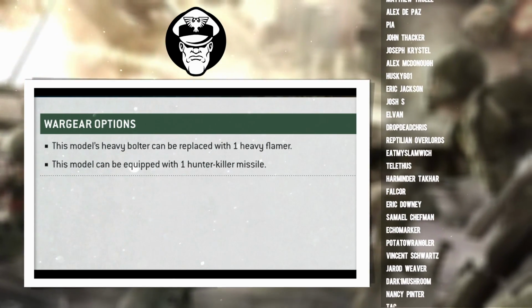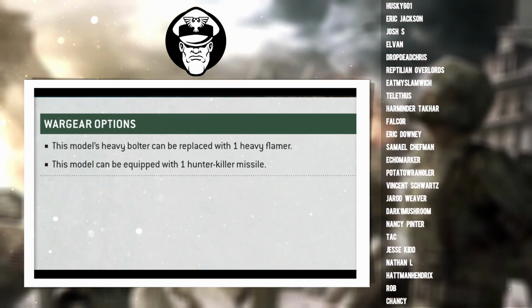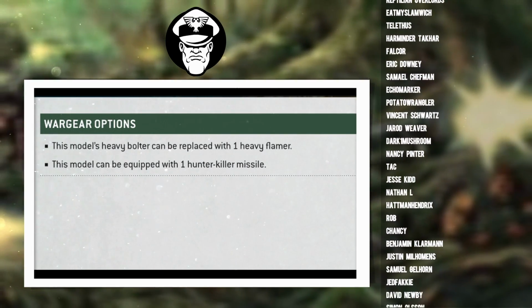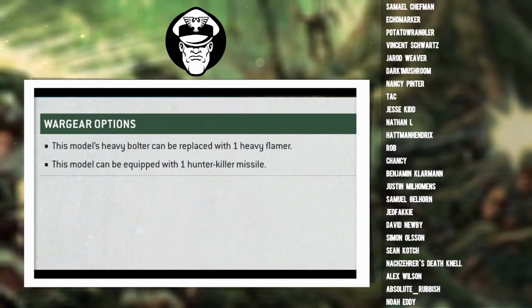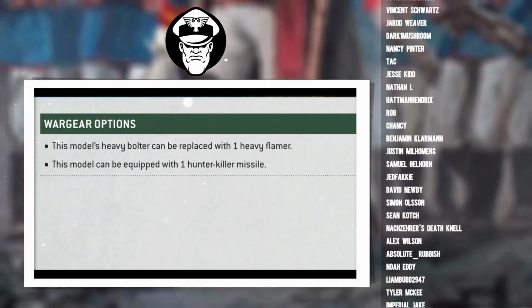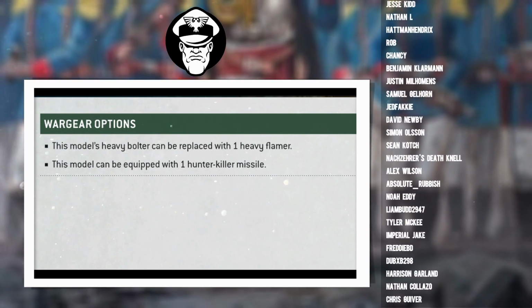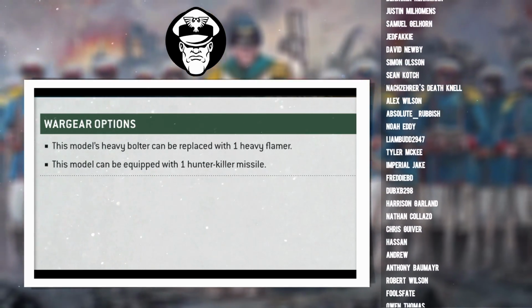And I don't know why I'm getting so excited about that, because if the main weapon on a vehicle is a one-shot hunter-killer, it's not exactly doing a lot of damage. But you shouldn't think of the Trojan as an offensive vehicle. It's not. Where it comes into its own is how it can support the other units in your army. So it does that with its abilities. So let's take a look at what they are.